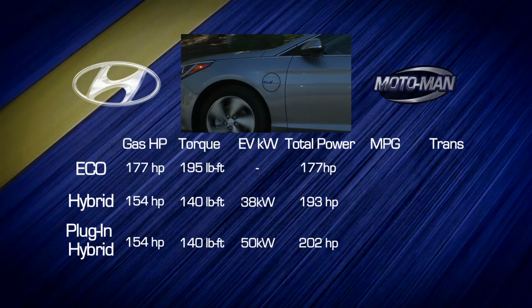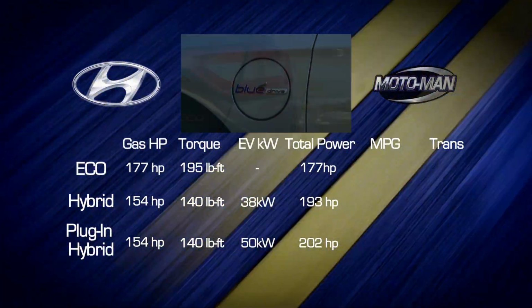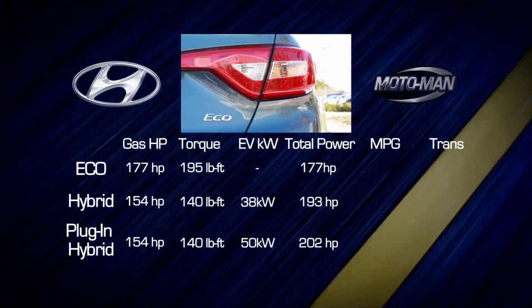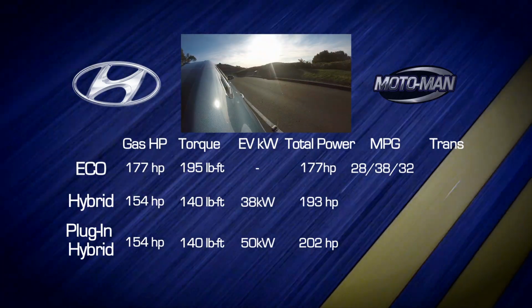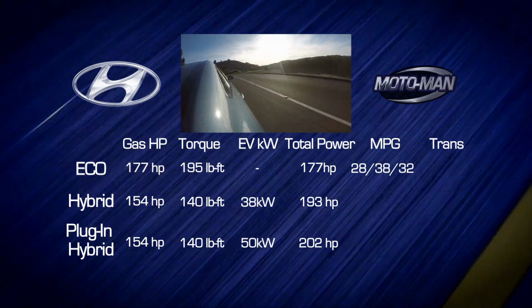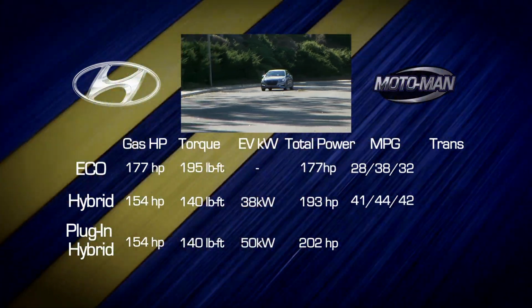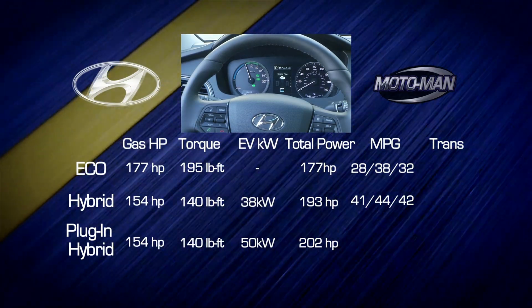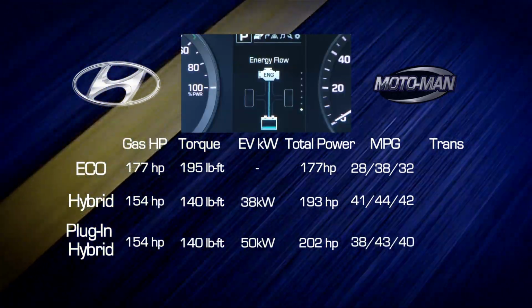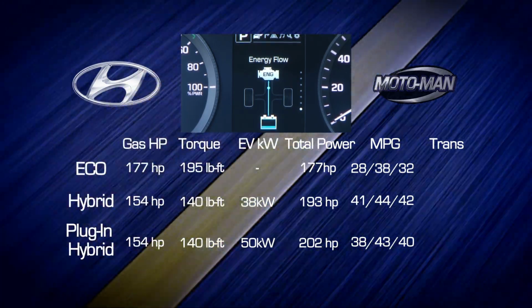Now, if we're being honest with each other, no one really buys these things for the power, they buy them for the fuel economy. So let's start with the gas hog of the bunch. According to the US government, the ECO returns 28 mpg city, 38 highway, and 32 combined. Moving on to the hybrid, 41 mpg city, 44 highway, and 42 combined. Then there's the plug-in hybrid. 38 city, 43 highway, and 40 combined. If you're paying attention, that's actually lower.